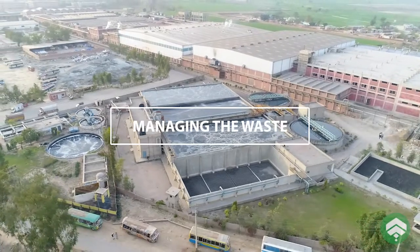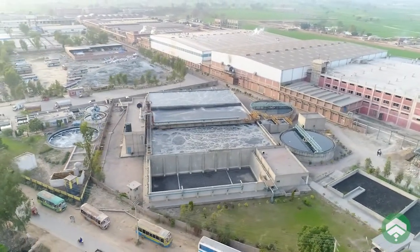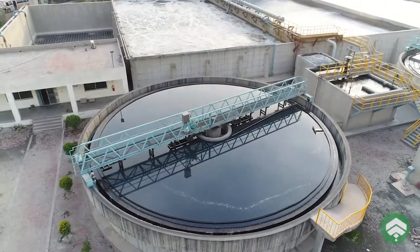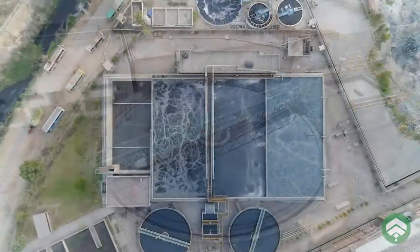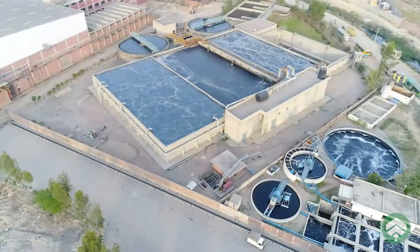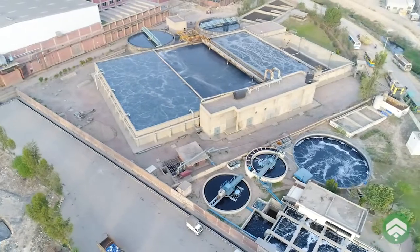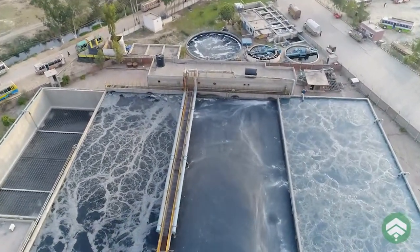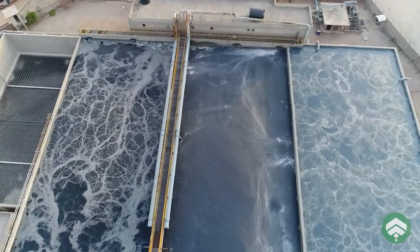Blowers utilize exact amount of electricity to maintain the required dissolved oxygen. Plant is equipped with state-of-the-art machinery including VFDs. Indus Home has a wastewater treatment plant with biological treatment method with a capacity of 5,700 cubic meters per day. All the parameters are regularly checked in-house as well as externally and meet the NEQS defined by EPA.